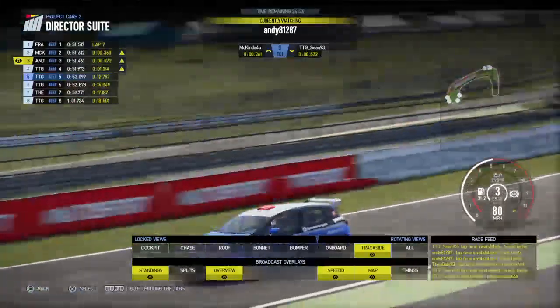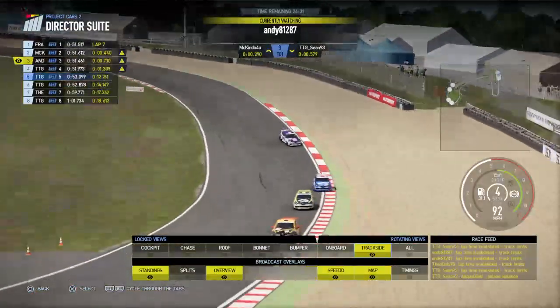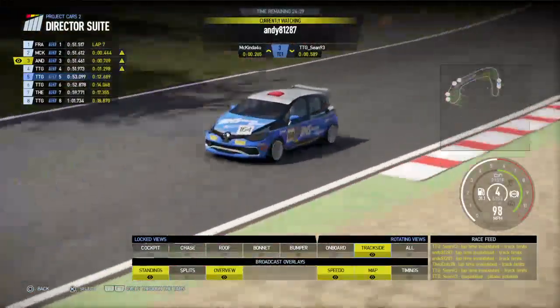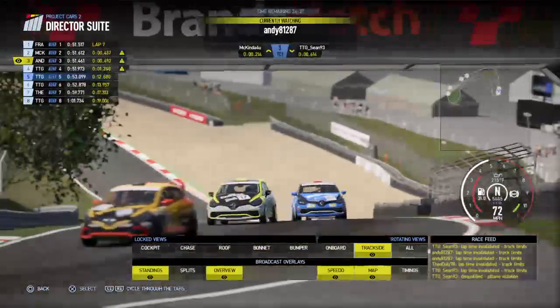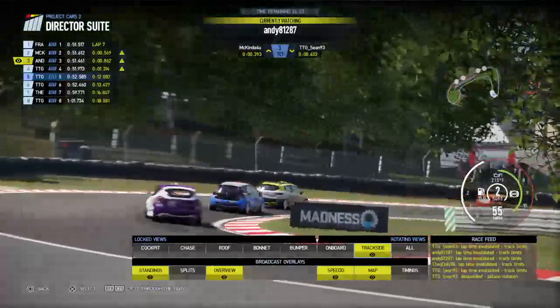Andy trying to go down the inside of Paddock Hill Bend on lap 7, trying to go for the move on McKinder for you. We are 5 minutes through. Thank you for tuning in. It is Frank who leads the way, McKinder for you, Andy in 3rd, and then Sean in 4th.